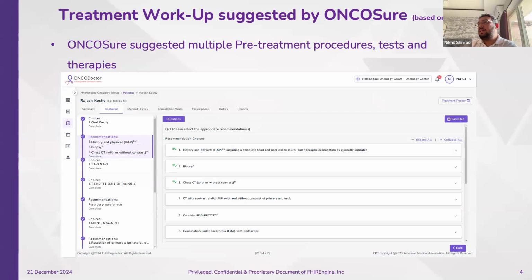So there are multiple options that are presented to an oncologist: history and physical examination, biopsy, chest CT. Now, only 6 options are being shown here, but there are multiple options if you scroll down. Each option has its own protocols, and each option can be customized based on the oncologist's preferences.